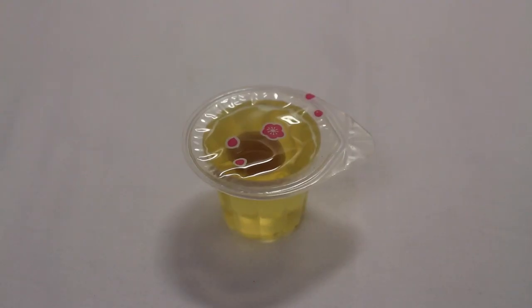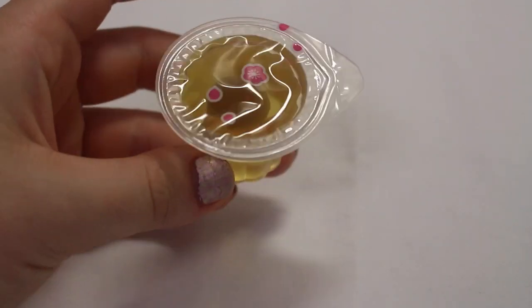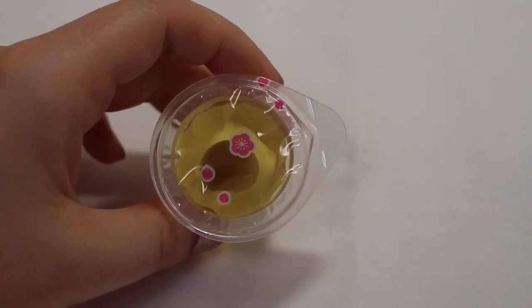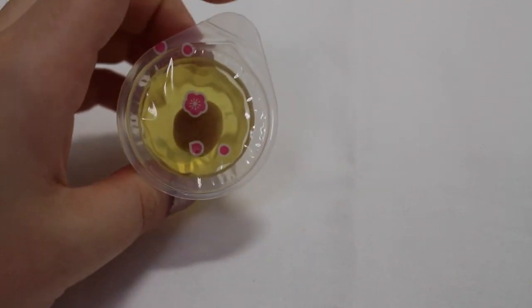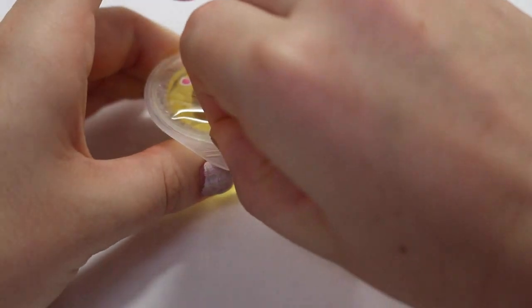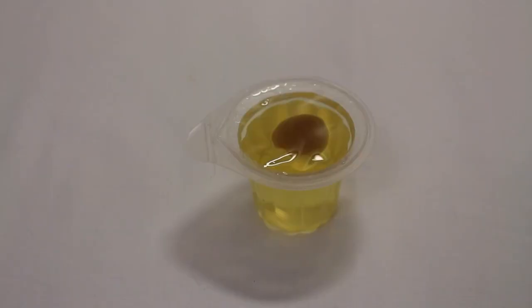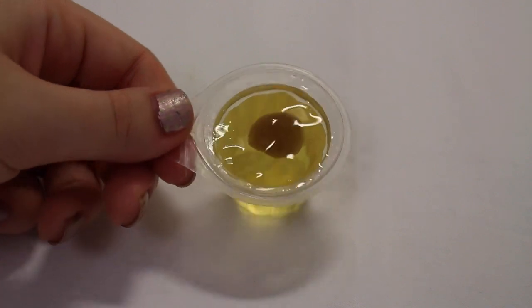Last up, I have this little jelly, and I'm actually really scared of this. By the looks of it, it has an umeboshi inside it, and I love umeboshi. I just don't know if I'm going to love it in jelly. But the packaging is really cute with the little cherry blossoms on it. So I'm going to open it up and try it all for you guys, even though I'm scared. So here it is. I finally got the lid off. It was a lot more challenging than expected. And as soon as I opened it, I just got bombarded with umeboshi smell.